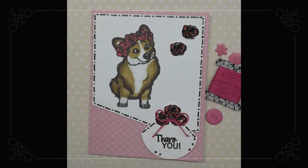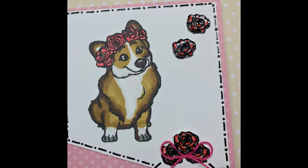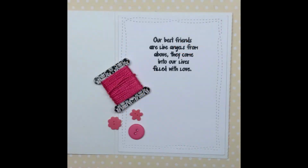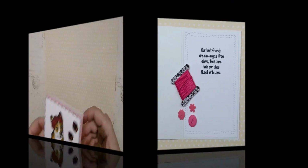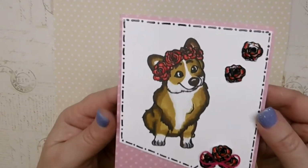So let's take a look at the card I made for this video post. I'm actually going to be doing 3 posts, 1 video and 2 static posts. Today's video features this just wonderful little corgi and this interior sentiment, but the set comes with a lot of different sentiments and 3 different dogs. So let's take a closer look.